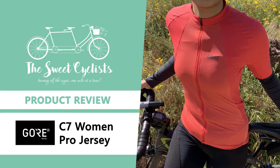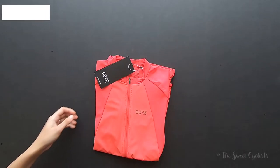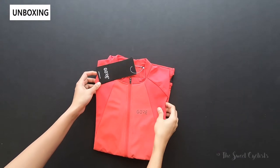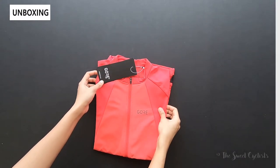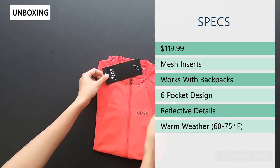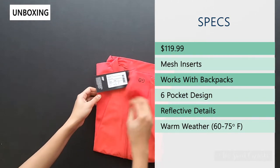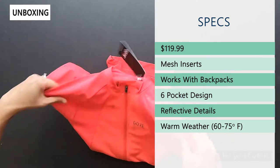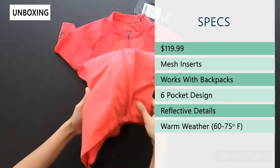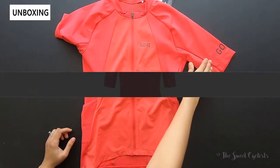Today we'll be looking at the GORE C7 Women's Pro Jersey. So this is the jersey in a hibiscus pink color. There are six other color variations besides this. It's a slim fit jersey and comes in extra small to extra large. It has six pockets with reflective details and mesh inserts for ventilation. It's rated for warm weather from 60 to 75 Fahrenheit.